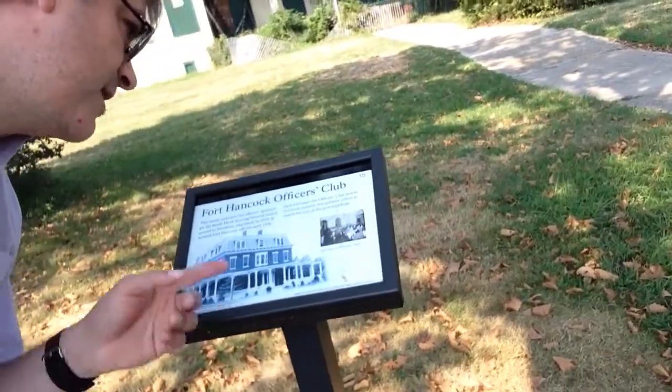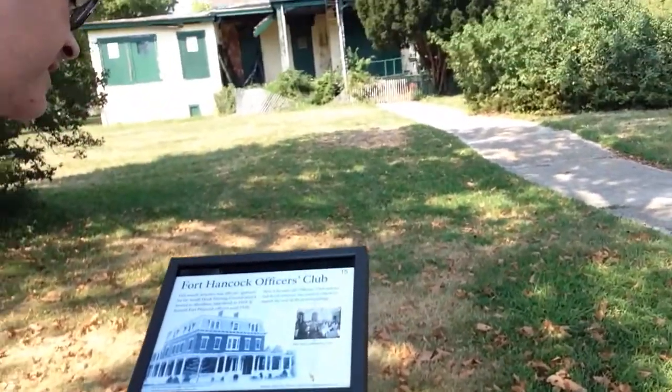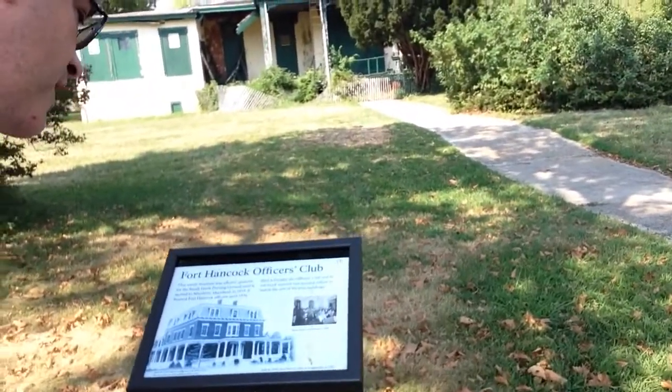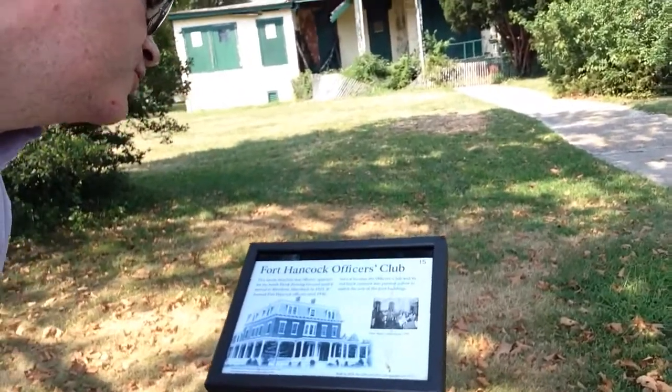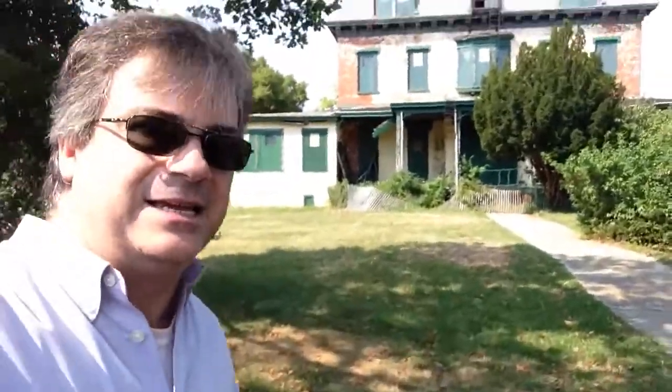Okay, we are at the Fort Hancock Officers Club. It says this stately structure was the officers' quarters for the Sandy Hook Proving Ground until it moved to Aberdeen, Maryland in 1919. Let's take a look.